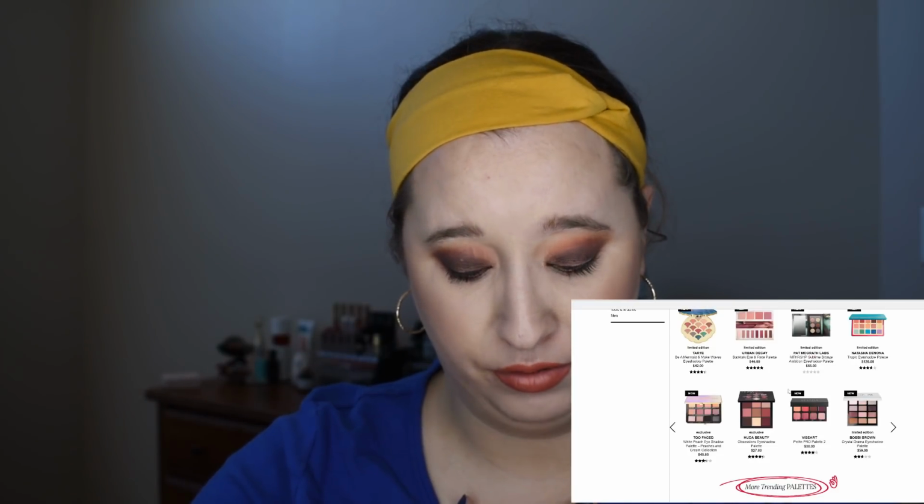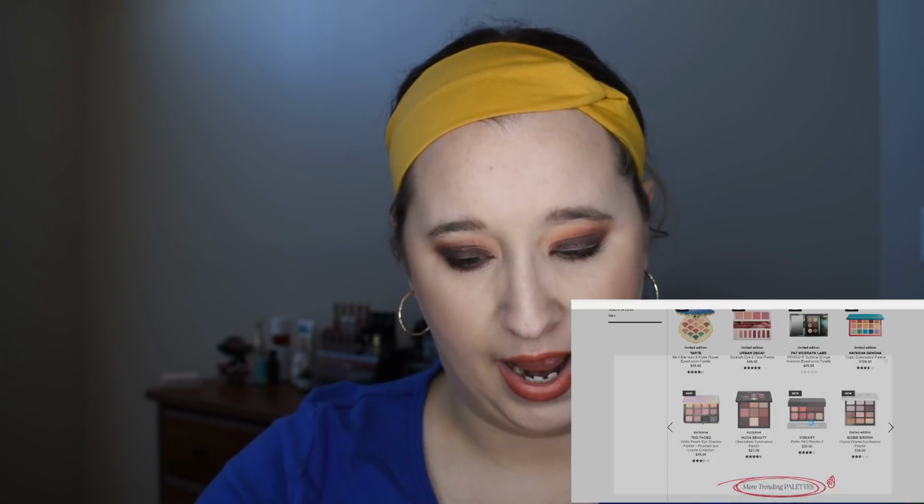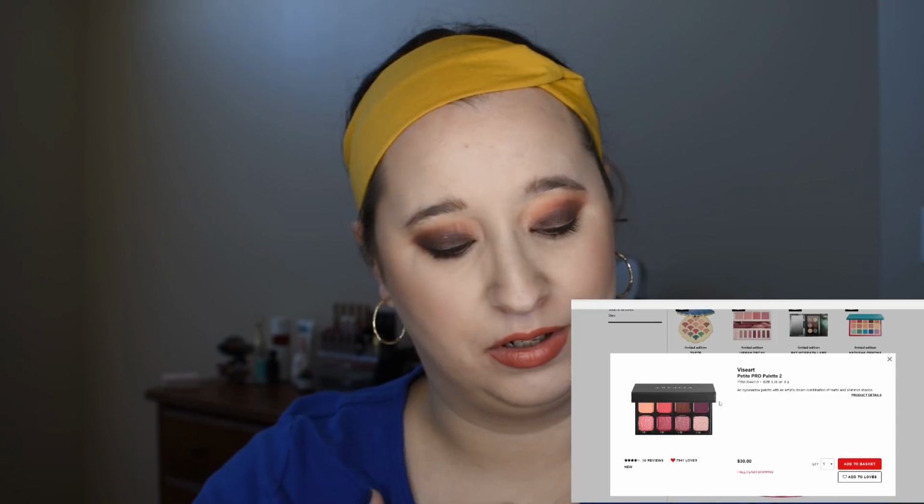The Viseart Petite Pro Palette 2. I like Viseart shadows. I don't know if they're cruelty-free. And I'm going into this not even saying if it's cruelty-free or not. I'm just saying whether or not you need the palette. So I don't know if they're cruelty-free. I do have one of their palettes and they are amazing. I have both a full-size one and I have one of their smaller ones.